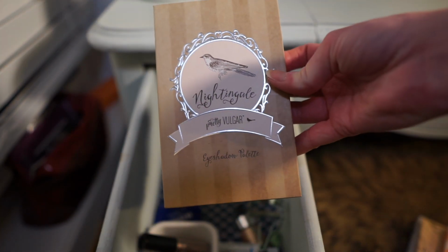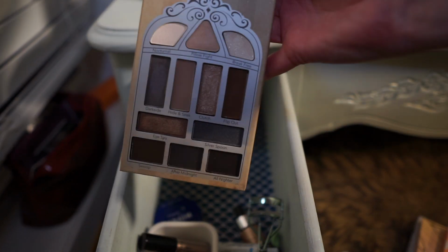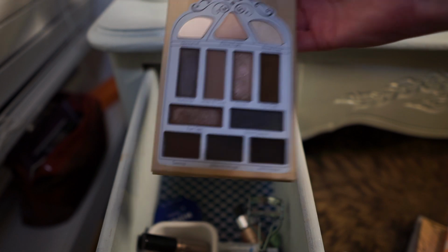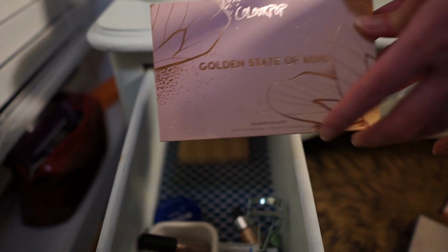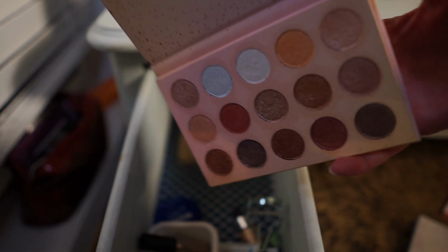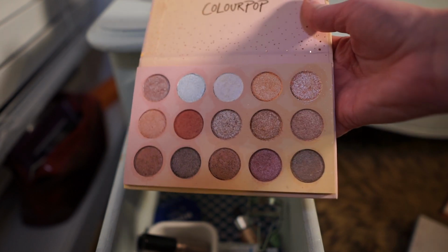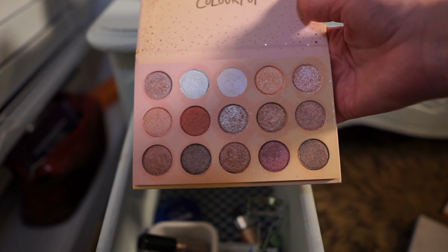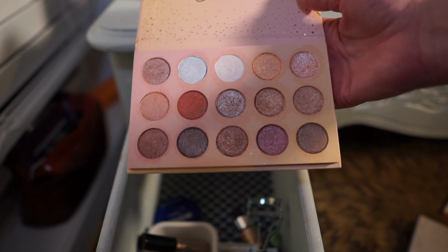Got the Pretty Vulgar Nightingale palette. This is something that I didn't think I was gonna like, but actually ended up really liking. It's this nice cool tone palette, super pretty. Got the ColourPop Golden State of Mind palette, and this is a pure shimmer palette. Not something that I would normally go to, but recently something I've been really enjoying is just a metallic shade all over the lid and then something super simple buffed into the crease. It's a really easy, fun eye look, so I've been using that a lot recently.